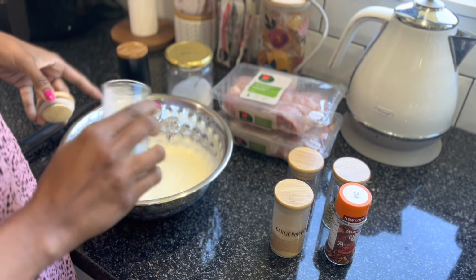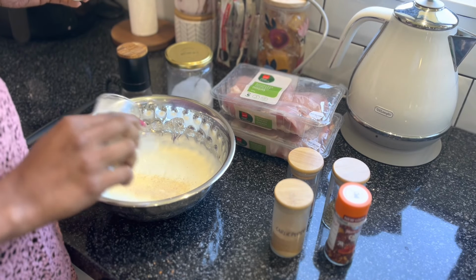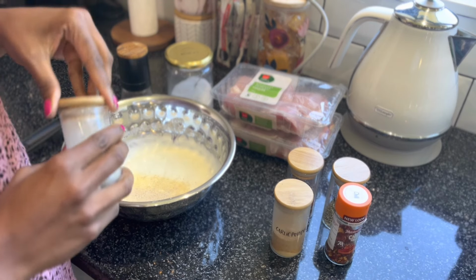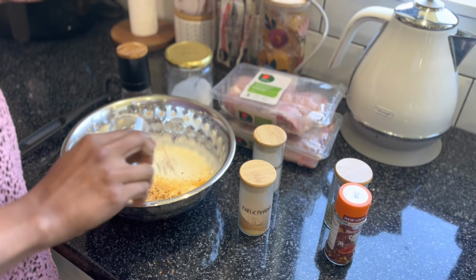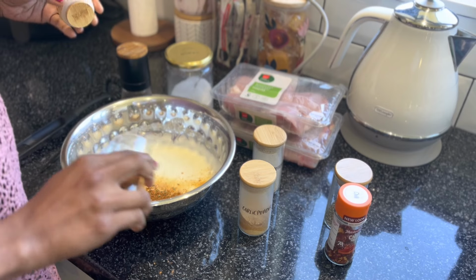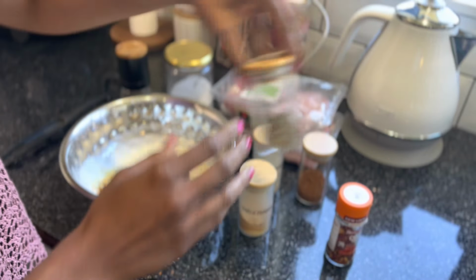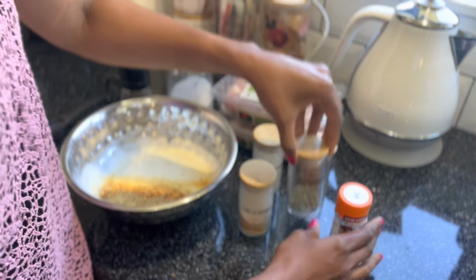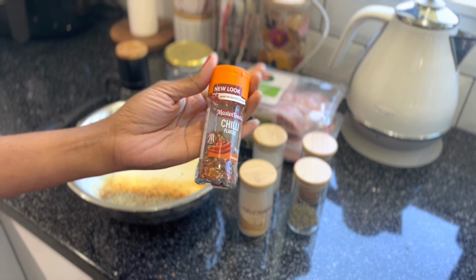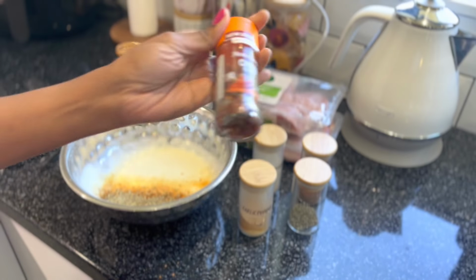As you will see, I am just eyeballing the measurement. So sorry, I didn't actually calculate if it's a teaspoon or not. I'm just adding in things like onion powder, garlic powder. I also like the Cajun seasoning. I just really like the flavor. I also add in some mixed herbs, some chili flakes. It doesn't make it spicy, but it's quite nice to give it a little bit of kick. So I add that in as well.